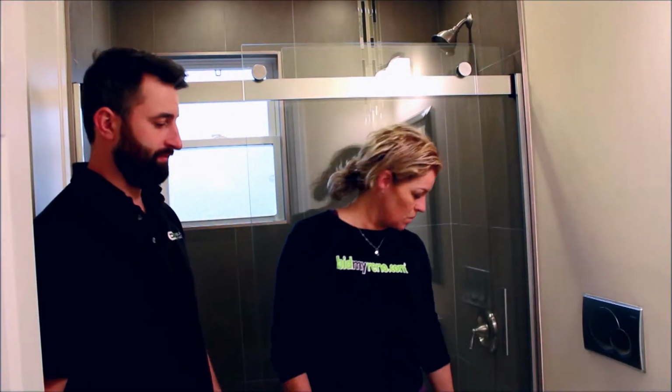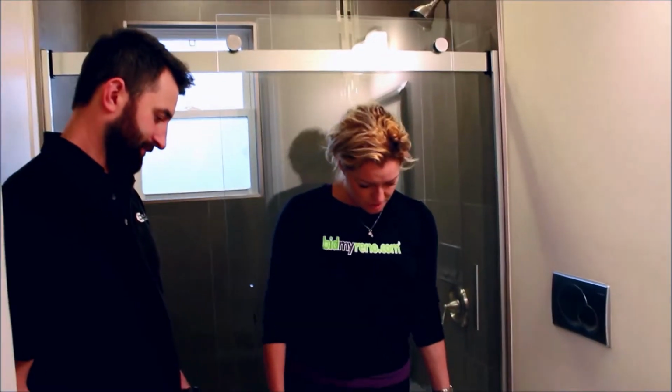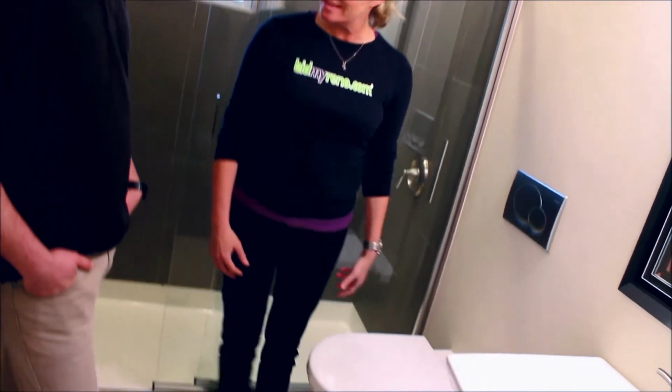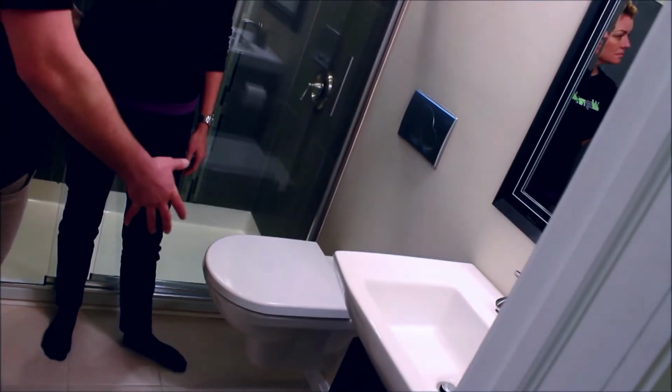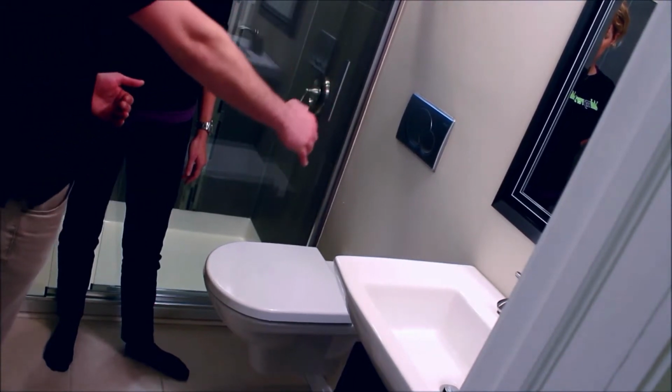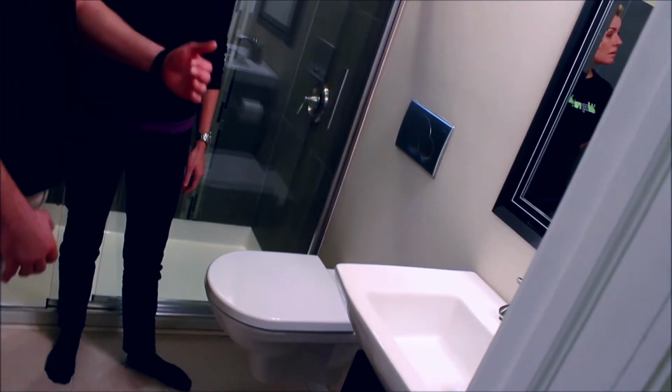And then this is a wall-mounted toilet, which seems like an upgrade to me. You don't see it too often, and the reason why they have that in this bathroom is because they don't have a lot of space. And this takes up 10 inches less than a regular toilet because the tank is actually in the wall. Oh, right, okay.